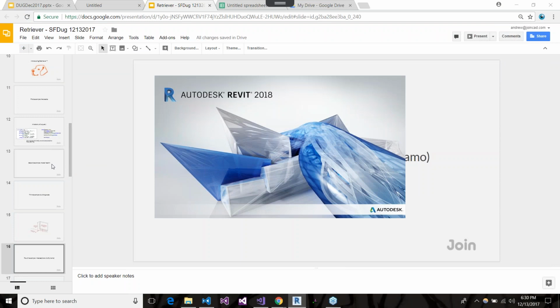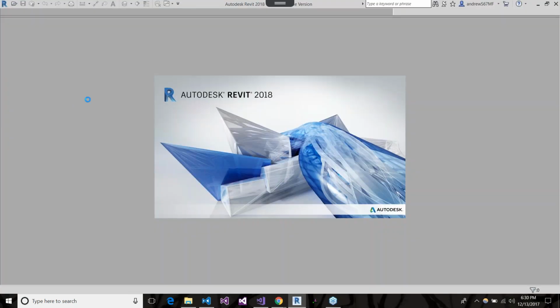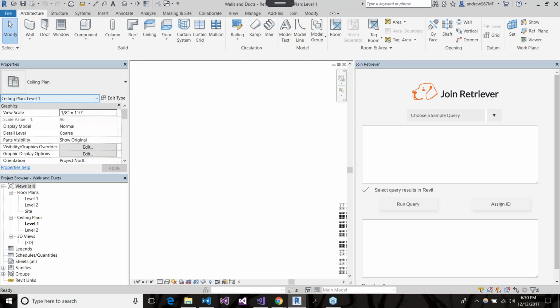In this example, we're going to check for clashes. This is a classic use case of BIM: finding where somebody's put something, somebody else has put something else, and they're actually in the same place. This is going to be a problem when you go out to construct the building. In this case, we're finding intersections between ducts and walls. Very straightforward case. We're going to see the Dynamo interface for Retriever, which is very simple, and the results of a performance comparison between doing this query with native Dynamo nodes and using the Retriever node.